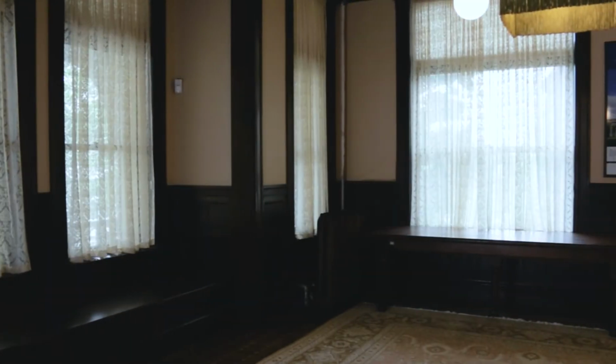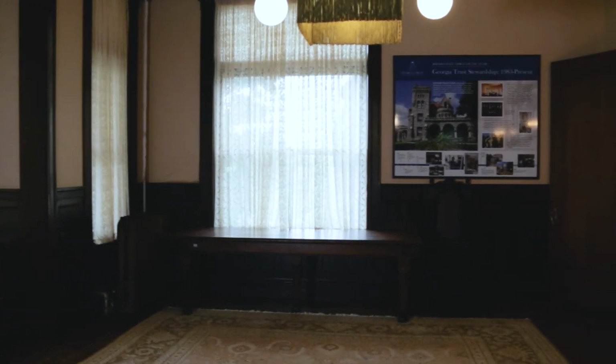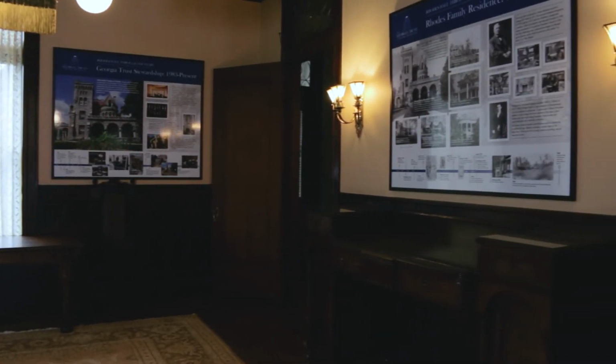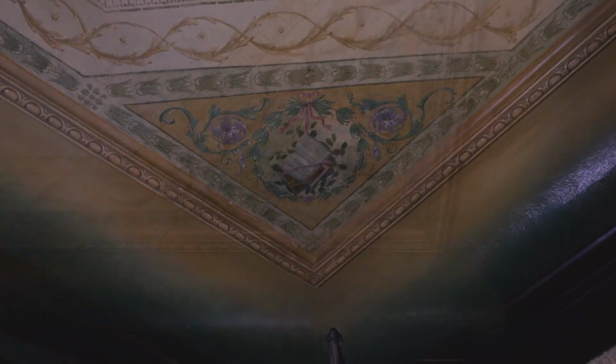Called the library in the architect's plans for the house, this room lacked storage space for books. When Amos and Amanda Rhodes lived here, the library functioned more as a large sitting room or music room, with a piano in one corner. The original mural on the Cove ceiling depicts the sky, and the three corners represent the fine arts: music, literature, and painting.